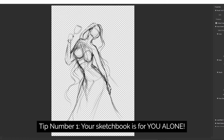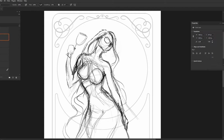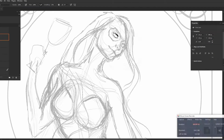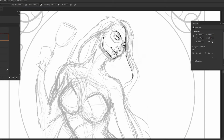Number 1, always remember that your sketchbook is for you and you alone. Early in my drawing days, I'd go around showing everyone my sketchbook, and while it's awesome and important to be proud of what you draw, I found that sharing around every one of my sketches caused me to develop some very deep insecurities. For one thing, I wasn't allowing myself the freedom to mess up and, quote, waste pages in my sketchbook. And as you can guess, this is a surefire way to literally censor your art before it even has the time to enter this world.